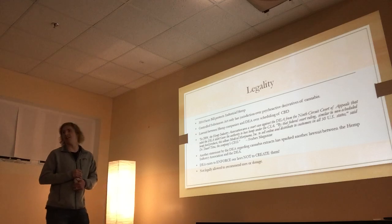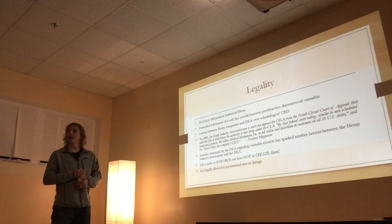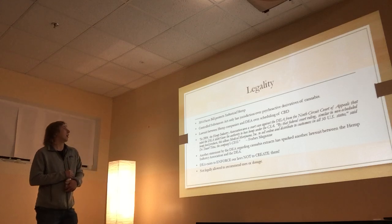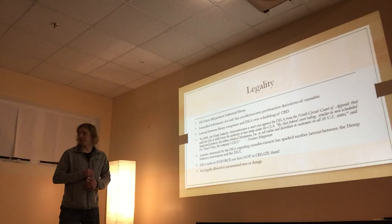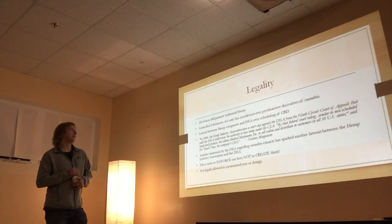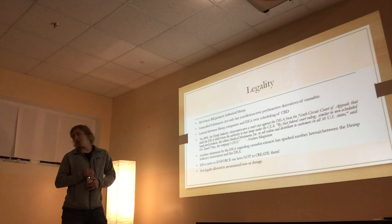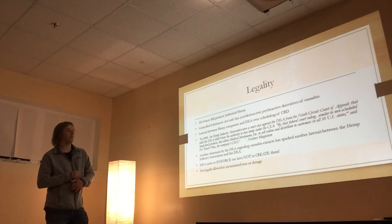It also clearly says its derivatives, which CBD would be one of those. And the Controlled Substances Act only has jurisdiction over psychoactive derivatives of cannabis, and CBD is completely non-psychoactive. That is why it does not fall under the Controlled Substances Act and is not a Schedule I substance.